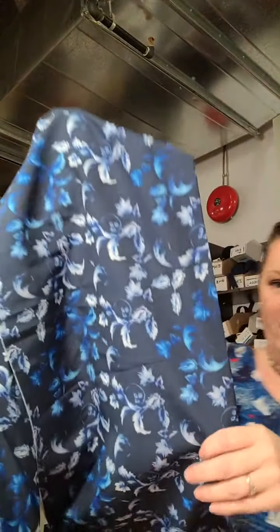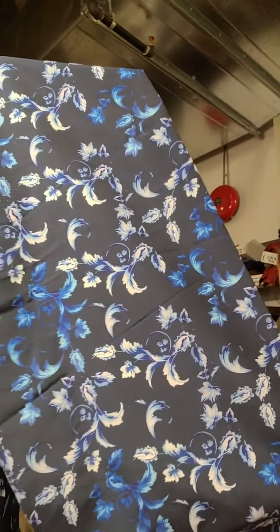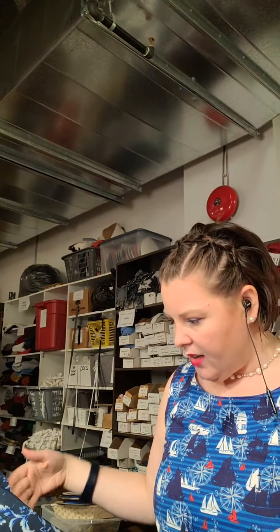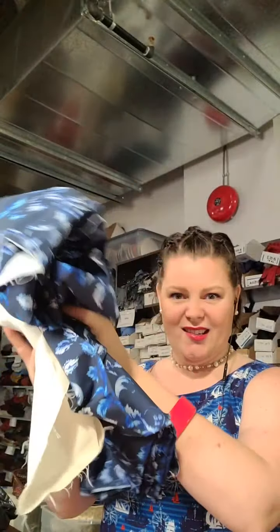All right, next is this little polyester number. Definitely polyester, but it's got this beautiful floral. It feels very Parisian. There's quite a bit of that.